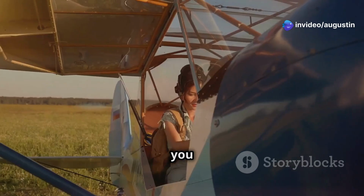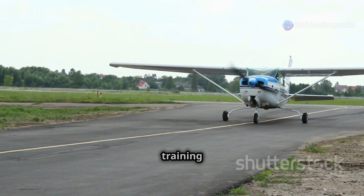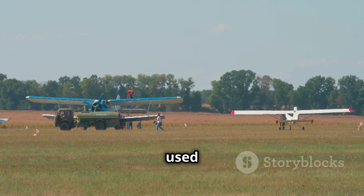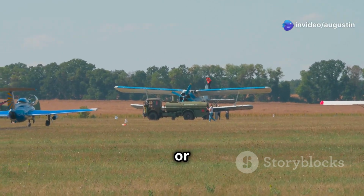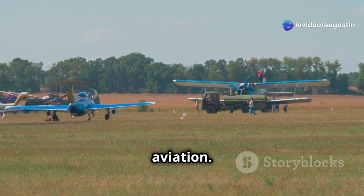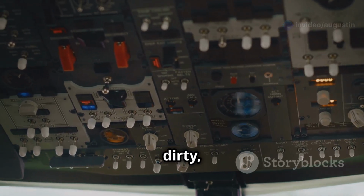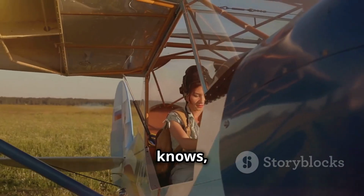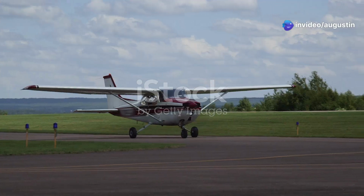Hey everyone, have you ever dreamed of becoming a pilot? Well, every pilot starts their journey in a training aircraft. Today, we'll explore some of the most common airplanes used for pilot training. Whether you're aiming for a private pilot's license or preparing for the big leagues in commercial aviation, we're gonna crawl inside these cockpits, get our hands dirty, and really understand what makes these planes tick. And who knows, you might just find yourself inspired to take to the skies yourself.